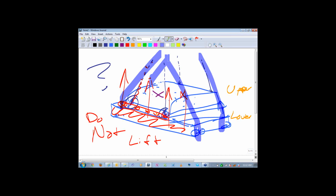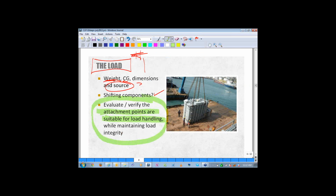We've got to make sure that the connection points, as noted right here, are suitable for handling, and as we pass down through the load path, top section bolted to intermediate, bolted to lower piece, and if we're picking from the top section, were those pick points only designed for that upper section, or were they designed for the entire package? That's a very critical question. Those bolts may be just holding down, not lifting up, and there may not be enough of them to lift. So look at the load's overall structure, make sure that the pick points are suitable for the entire package and that they are approved for lifting.